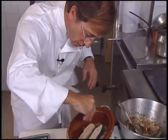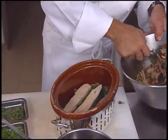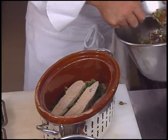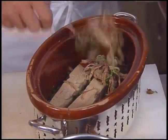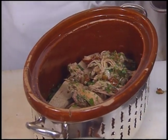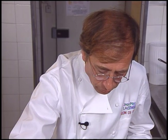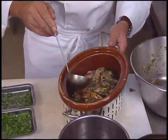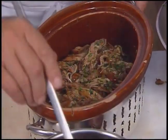Since this will be served cold, it can take a good deal of seasoning. And we start the operation again with the pork, which already has the skin in it. Then the layers are repeated. Normally, this would be done to the top of the terrine, but the chef stops short in this demonstration. Finally, the savory cooking liquid is ladled in. The terrine will be refrigerated for 24 hours.